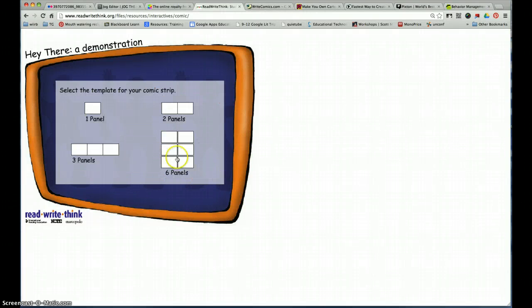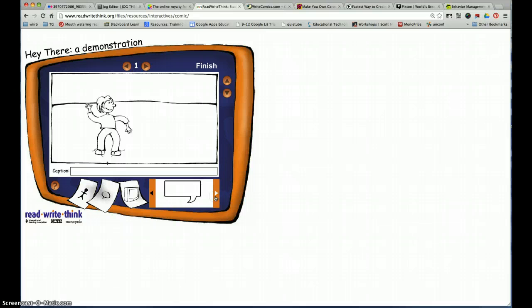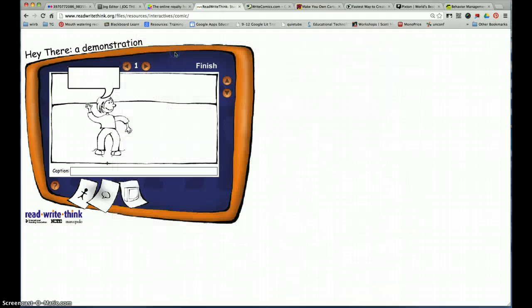I'm creating it. I can click if I want 1, 2, or 3 panels, and then I can select what people I want. I can drag them up. I can click different balloons that I want, drag them up. When I think I'm finished, I can hit print. If I'm on a PDF, I could save it as a PDF. If I don't have a printer available, I could take a screenshot of it.